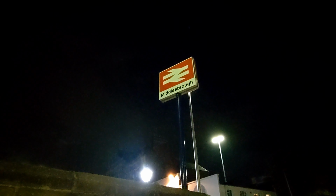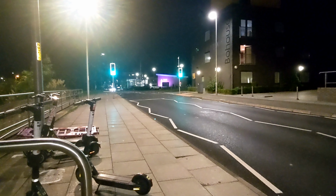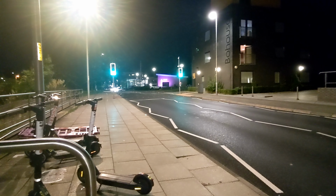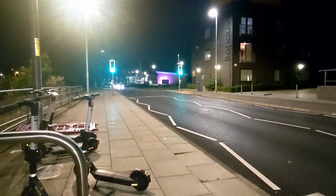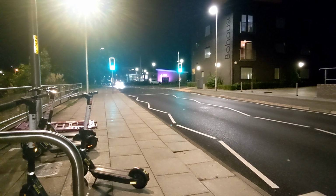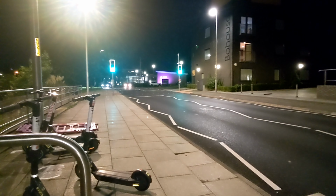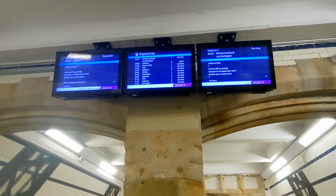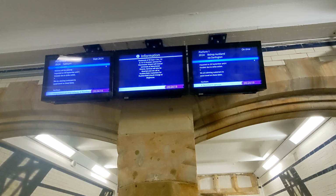There is the Middlesbrough train station sign. So I am going under another bridge and I will see you on the other side. The police station is right down there. Local office is right down there. Police station, police office, whatever you want to call it. I am now in the station and my train is on platform 1.